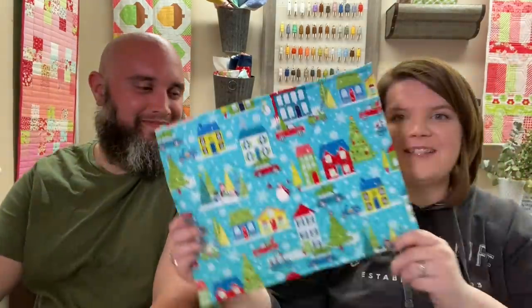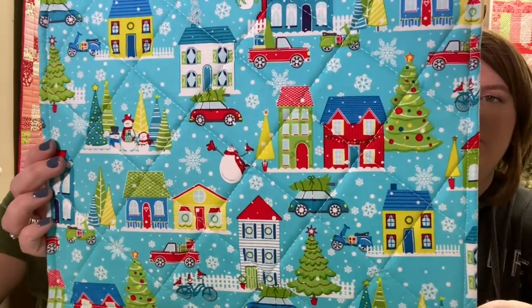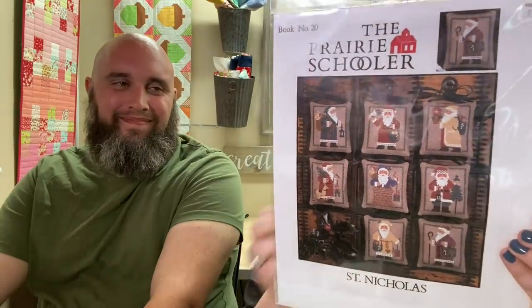Okay, the next one is in this really cute thing. It's a Christmas bag. It's a Christmas pattern, but it doesn't match the pattern at all, but that's okay. I am doing all of these Prairie Schooler Santas. My mom bought me this in August of last year when we went to Keepsakes.